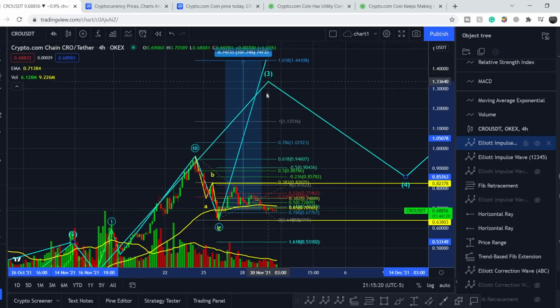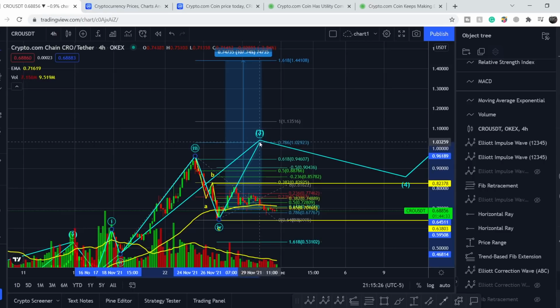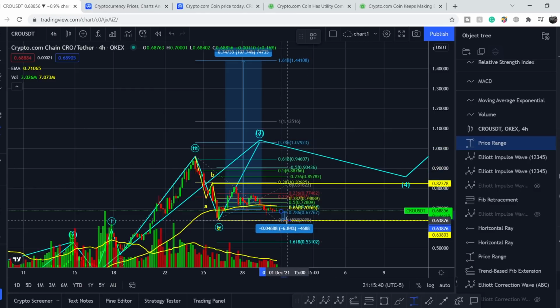So let's be conservative, and for now let's focus on the most conservative target at $1.02, and from our current price we might have about 50% upside potential and not more than 7% downside potential. So I think it is quite a good setup.